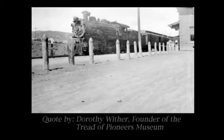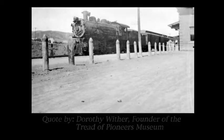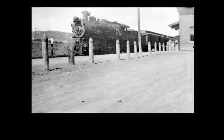I was on the first train to leave Steamboat. It was in January 1909. It cost us $22.50 to go to Denver.